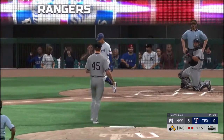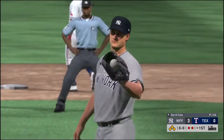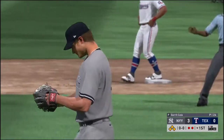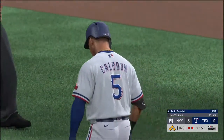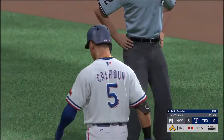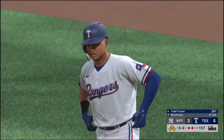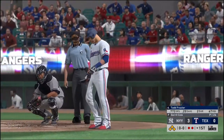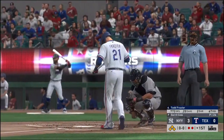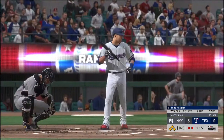And that's back-to-back guys now that have reached base via the base on ball. That's a big no-no. He obviously had to work carefully with 2 men on, but he did not want to walk him to load the bases. Now he's really got his work cut out for him. We'll see how he fares here. Here's Todd Frazier now. Bases are loaded, so he's looking to get his guys right back into this one.